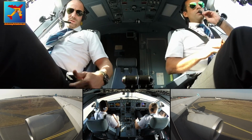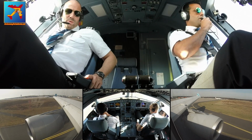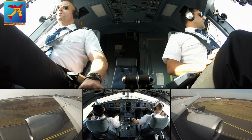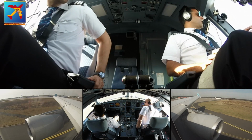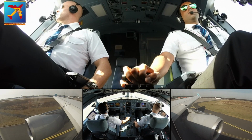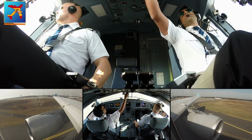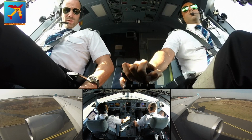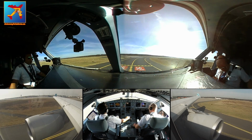Okay, ready for departure. Tower, Eurowings 142 heavy, ready for departure. 142, next inbound 5 miles, able for expeditious departure. Affirm. 142, wind 120 degrees, 11 knots, runway 14 left, cleared for takeoff. Eurowings 142, runway 14 left, cleared for takeoff. Cabin crew prepare for departure. Good. Let's make it rolling.